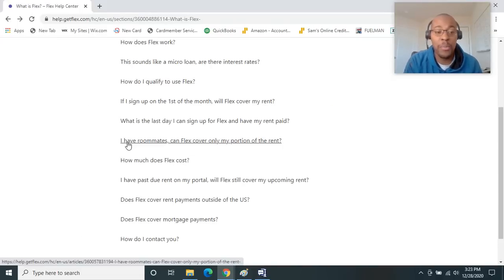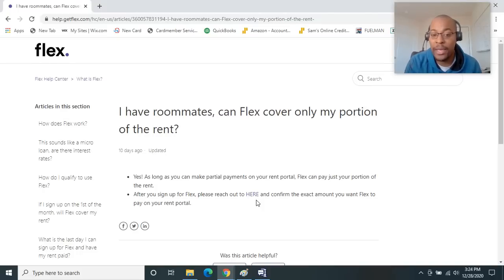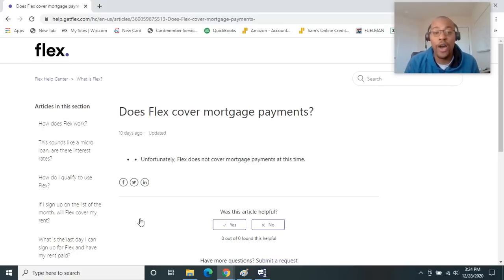Another question that some people might have is that if I have roommates, can Flex cover my portion of the rent? Yes, as long as you can make partial payments on your rent portal, Flex can pay just your portion of the rent. After you sign up with Flex, you have to reach out and confirm the amount you want Flex to pay on your rental portal. Does Flex cover mortgage payments? Unfortunately, Flex does not cover mortgage payments at this time. So they're just saying at this time. I don't know if in the future they might offer it, but currently this is only for renters.